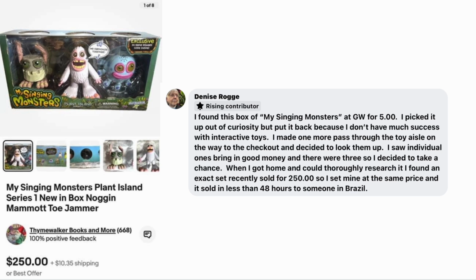Denise Rogge. I found this box of My Singing Monsters at Goodwill for $5. I picked it up out of curiosity, but put it back because I don't have much success with interactive toys. I made one more pass through the toy aisle on the way to the checkout and decided to look them up. I saw individual ones bring in good money, and there were 3, so I decided to take a chance. When I got home, I could thoroughly research it and found an exact set recently sold for $250.